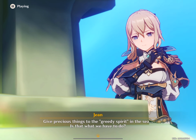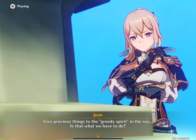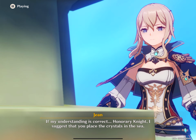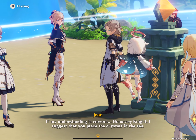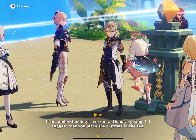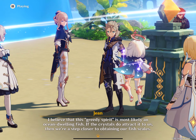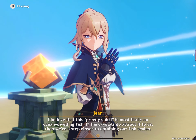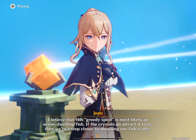Give precious things to the greedy spirit in the sea. Is that what we have to do? If my understanding is correct... Honorary Knight, I suggest that you place the crystals in the sea. I believe that this greedy spirit is most likely an ocean-dwelling fish. If the crystals do attract it to us, then we're a step closer to obtaining our fish scales.